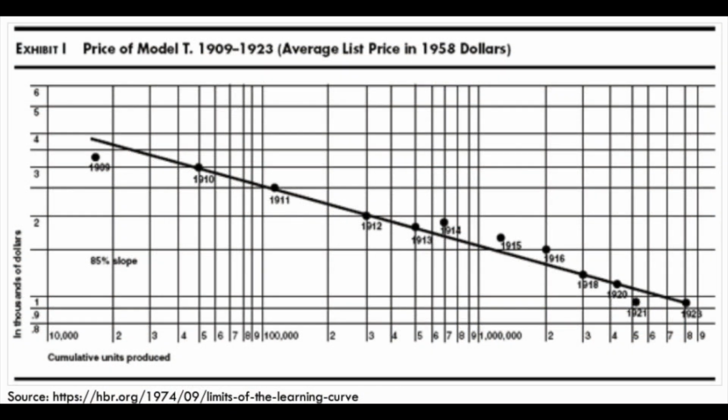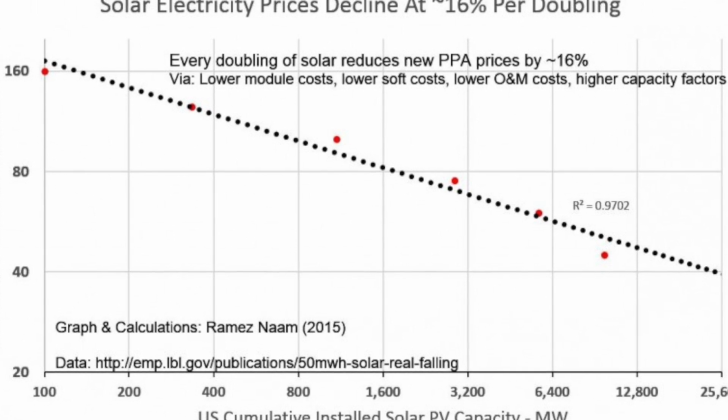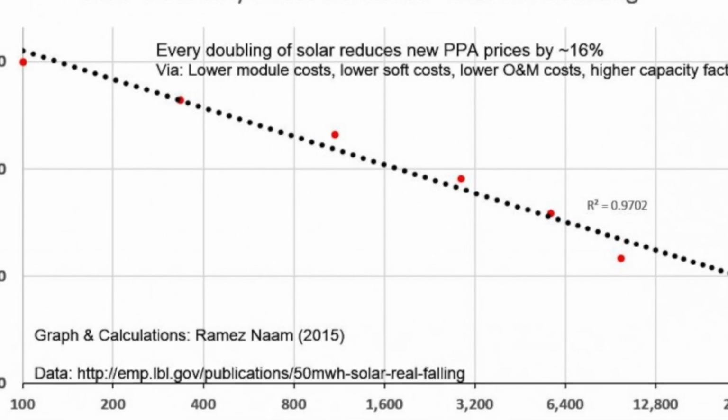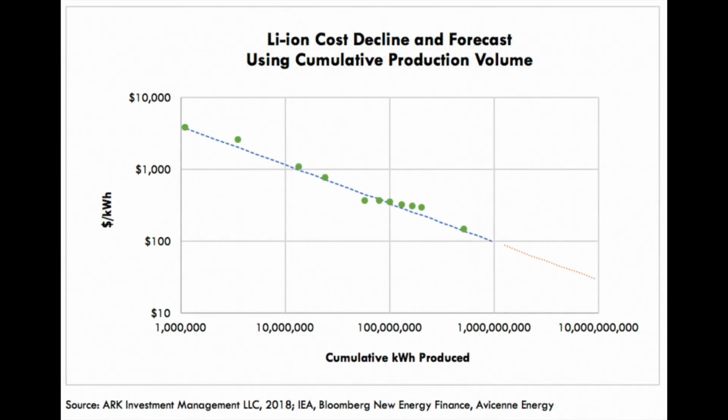If we look at this chart of the price of the Model T between 1909 and 1923, we can see that as cumulative production moved from 10,000 to 100,000 to 1 million and on to nearly 10 million, the price fell in a consistent way as predicted by Wright's law. To take a more modern example, the price of solar electricity has also declined in a consistent way with each doubling of the installed capacity of solar panels. Turning to lithium-ion batteries, again we see a consistent cost decline each time the cumulative production doubles. And it is this change that has led us to the point where electric cars are now cost competitive with internal combustion engine cars when looked at from the perspective of total cost of ownership.